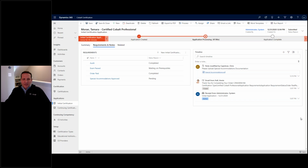When an organization configures their certification application process using our solution, you can set up an application and certification to have requirements. These requirements are the things that need to happen for the applicant to become certified. In our scenario, 4 requirements are generated when an applicant applies for this certification type. We have order paid. This is the application fees and possibly the exam fees being paid. This applicant paid the fee when they submitted the application, so you can see the order paid requirement is complete.